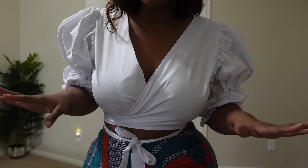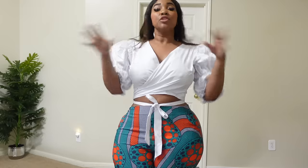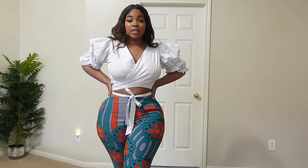Some items probably do need to be ironed. I'm just taking these out the packages. This is a first impressions for you guys and a first impressions for me too. So don't mind if you see anything that has wrinkles on it. Guys, I absolutely love this top. I love it. And then look at these pants.